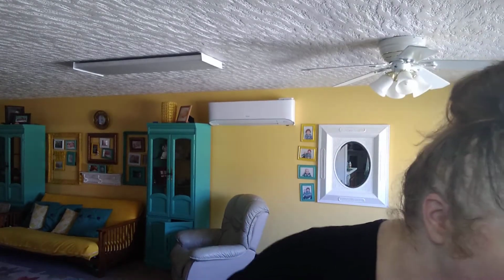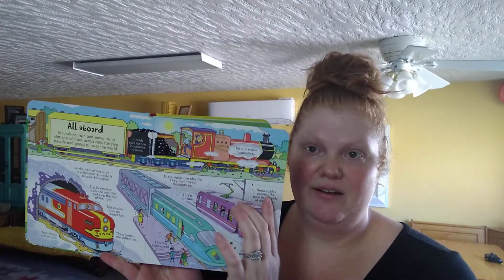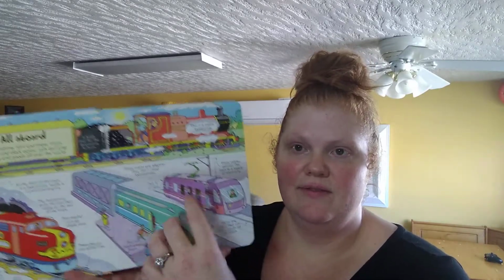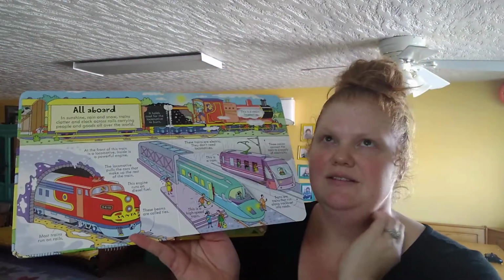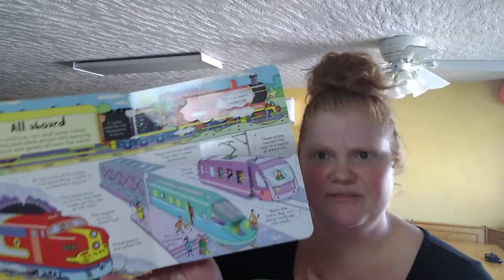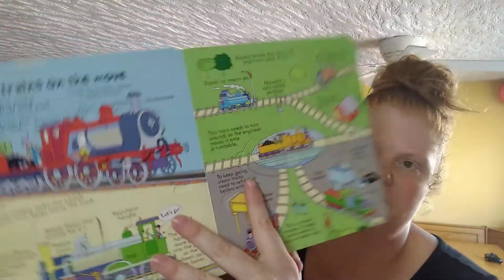What have I not? Oh, here we go. All right, Look Inside series. If you have kids that love to use their fingers a lot, this is really great for kinesthetic learners to go through. And the Look Inside series has a lot more flaps than the See Inside, Peek Inside. There's See Inside, Look Inside, Peek Inside, Lift the Flap. There's lots of different varieties. But there's a lot more information in these ones.